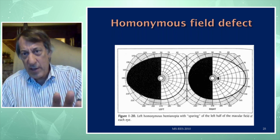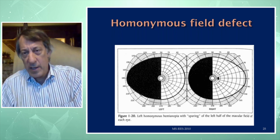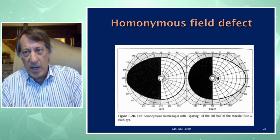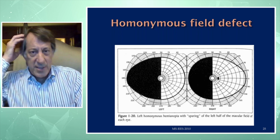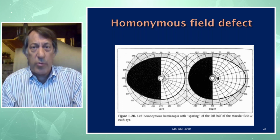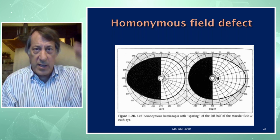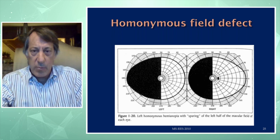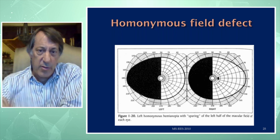It doesn't affect just the left eye like an optic neuritis, which only affects the vision in the eye that's involved. But because it's in the right half of the brain, it'll affect the left half of vision in both eyes. So it affects the left half of the left eye and the left half of the right eye, which is the temporal portion in one, the nasal in the other.